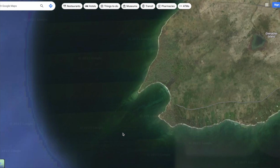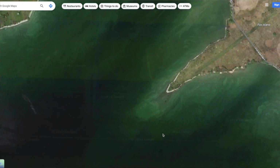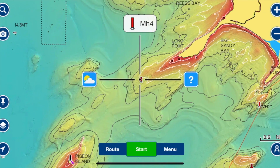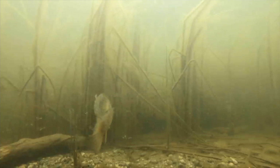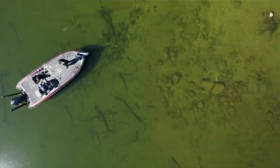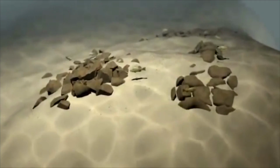And a lot of these points have rock shoals off the sides, they have rock veins, some of them have grass and sand. These are just perfect spots for these smallmouth that spawn up in 10 or 15 feet of water or less in some of these bays to move out as soon as it's post-spawn. And so that's what we're going to be targeting.